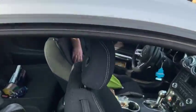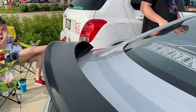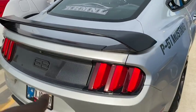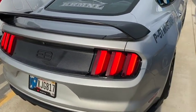You didn't have these on here last time, did you? I don't know. I've done a little bit. Yeah, you done did more than a little bit. I got a little bit of carbon in the car now, too. I see. Right? It's carbon back here. A little bit. Yeah, a little bit. You being modest out here.